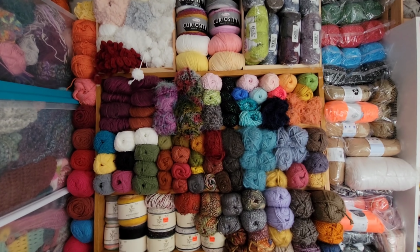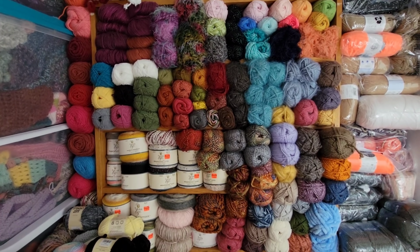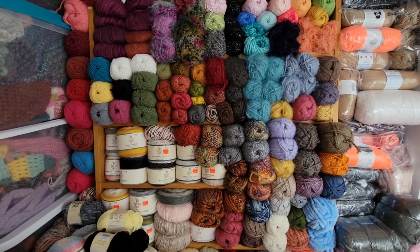Okay, I have three total of these Barnes & Noble bookshelves in my room. They are bookstore bookshelves. These have a couple of crates with yarn stacked in between and on top.